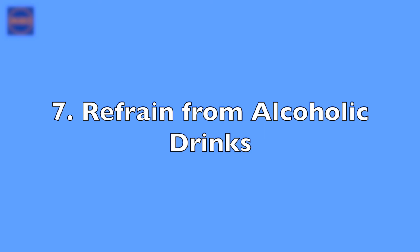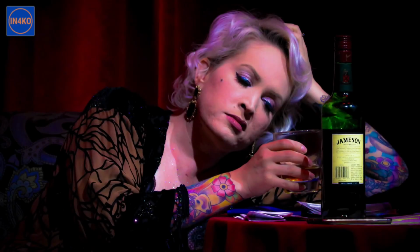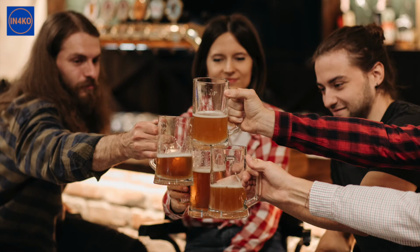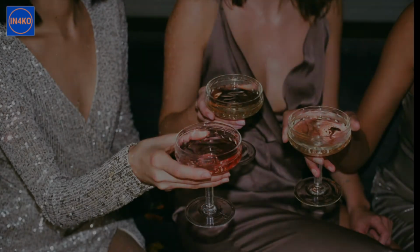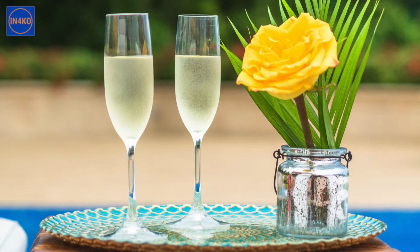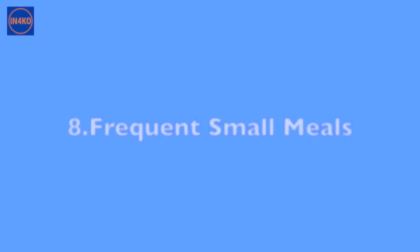Number 7. Refrain from alcoholic drinks. Most people are familiar with the term beer belly, the name for the stubborn fat that tends to form around your middle if you are a frequent drinker. All kinds of alcohol, beer, wine, whiskey, you name it, are relatively calorie-dense, topping out at about 7 calories per gram. Alcohol contributes to excess fat, along with damaging your liver functionality. Also, you must quit high sodium, sugar, trans fats, and other weight-gaining substances to get rid of the fat deposits. Whether you are a habitual boozer or a social drinker, you must abstain from all forms of alcohol during the next 15 days.